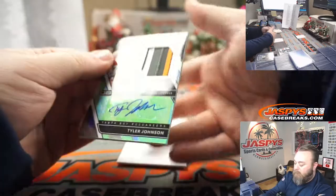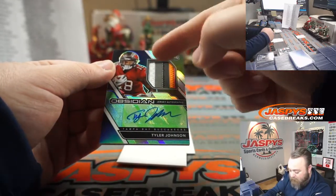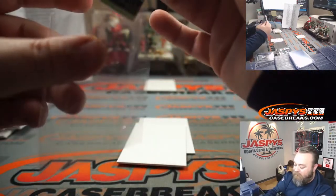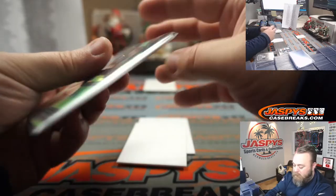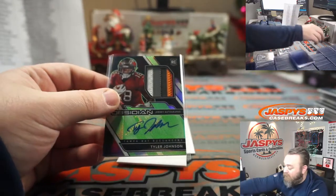And look at the patch on this one. 1, 2, 3, 4, 5 colors, including the dots. 6. Tyler Johnson, Tampa Bay Buccaneers, Karen Steele. 19 out of 50. How do you get a patch like that on a card that's out of 50?